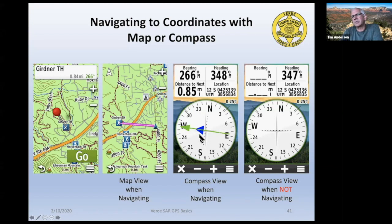Now, this is the compass when I'm not navigating. There's no bearing. There's no place I want to be. There's no distance because I'm not navigating to anything. So that can be confusing too. When you go into a compass and you see this and this, that means your compass is navigating. Your GPS is navigating you to where you told it to. When you don't have that, that means you're not in navigation mode.